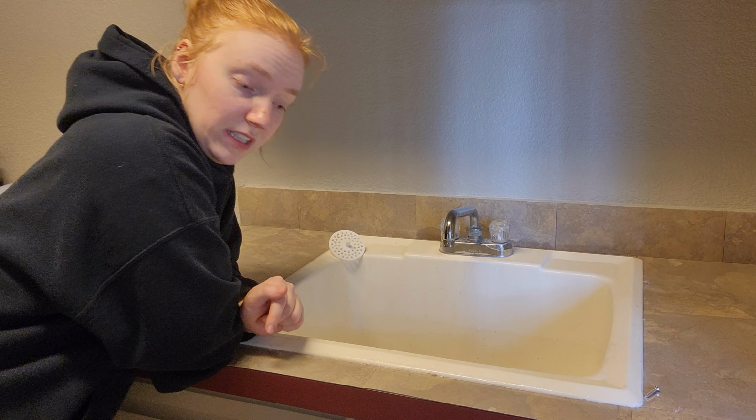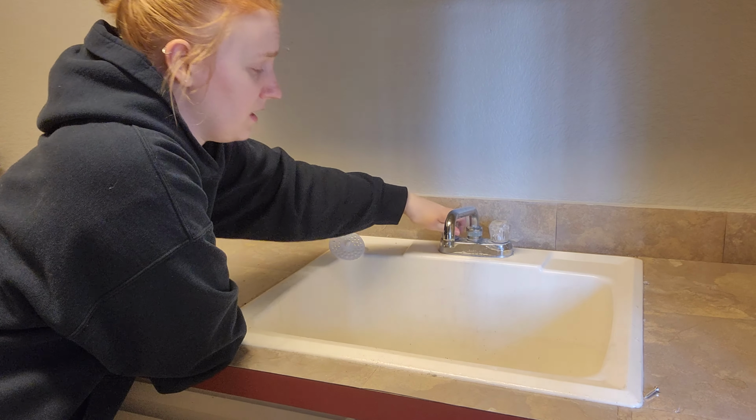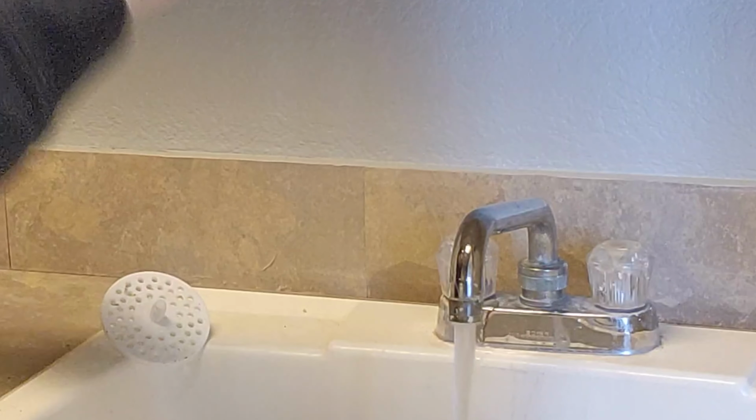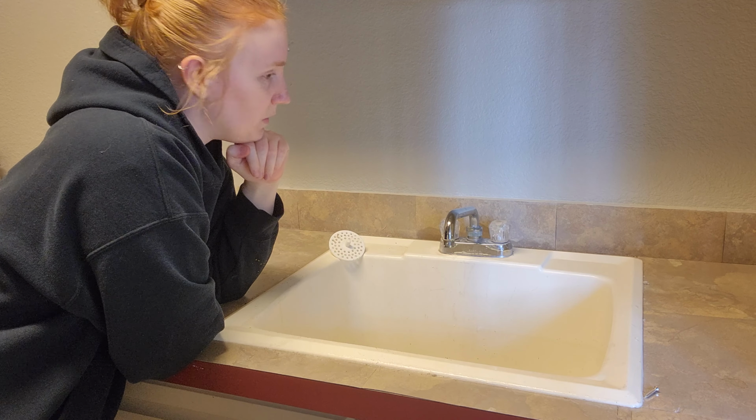The plumbing underneath this needs to be redone because it is leaking, as well as when I turn this on, it just shoots right up. Can you see that? Right here is a stream. Lovely. A new faucet would be easy, right? She says. Like I said, there's been water damage to the bottom of this cabinet. It is bowed in the center.